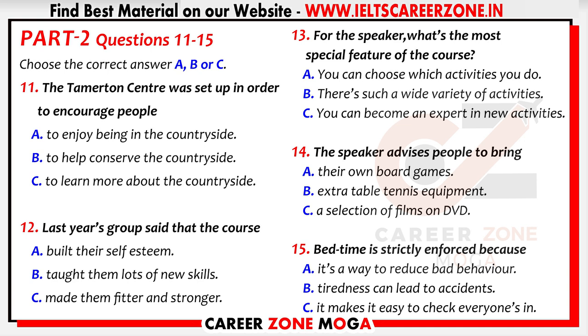Now, all of you knew about policies at Tamerton before you signed up for it, so you know that in many ways, it's quite old-fashioned. You don't have a lot of choice in what you do. But something which I think makes the place so special is that you get to try so many different things every day. For instance, one day you'll do climbing, and the next you'll be surveying rock pools. It's not intended that you become an expert in any of them. It's more like a taster, which you can follow up if you want.